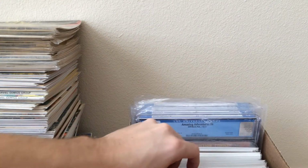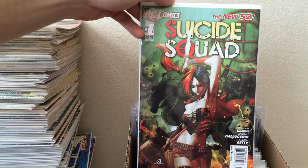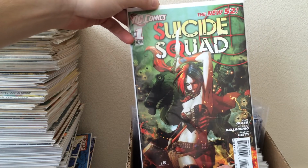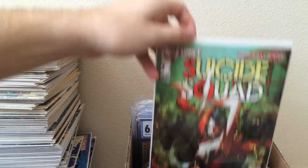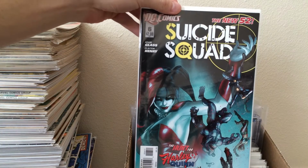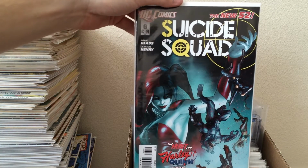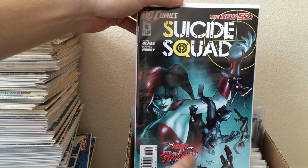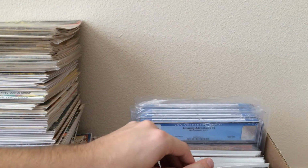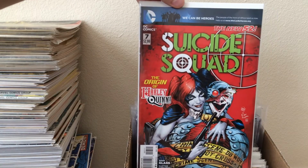A couple more new modern Suicide Squad books. We have number 1. This might be from 2011 or so. Yeah, November 2011 it says right here. And then we have number 6. Part of the Harley Quinn story. I didn't read this series either, but this issue, number 1, number 6, and number 7, I think are the best issues of the run in terms of value. There's number 7.